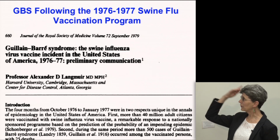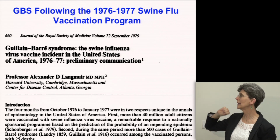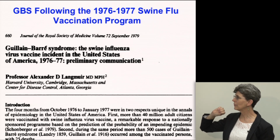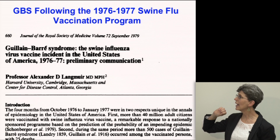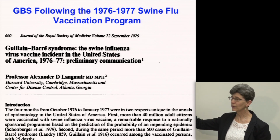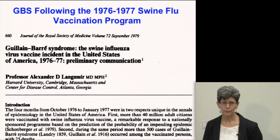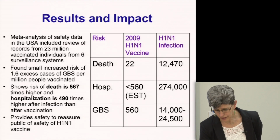Again, most of you won't remember this, but in the 70s there was another swine flu highly related to the H1N1 strain that was circulating in 2009, and it was associated with an increased incidence of this autoimmune chronic neurodegenerative disorder called Guillain-Barré syndrome. So obviously that was of great concern.